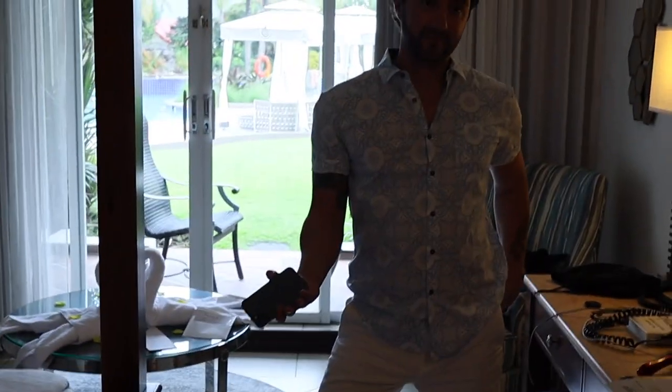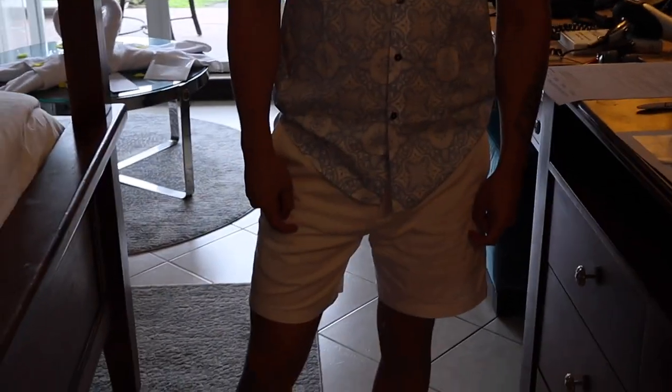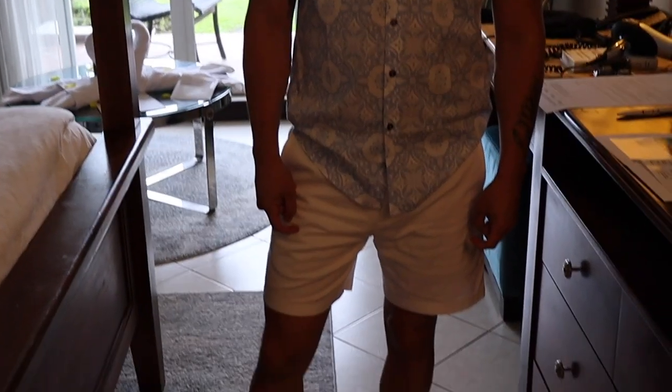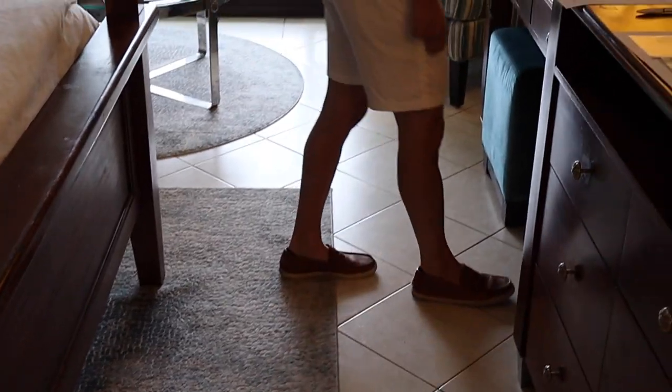Where's the shirt from? Here. He actually just found this shirt in the gift shop, and the shorts, hold on, the lighting is not cooperating here. The shorts, where are the shorts from? Club Monaco, that's right. Shoes are Cole Haan's. Sorry, the lighting is crazy in here.